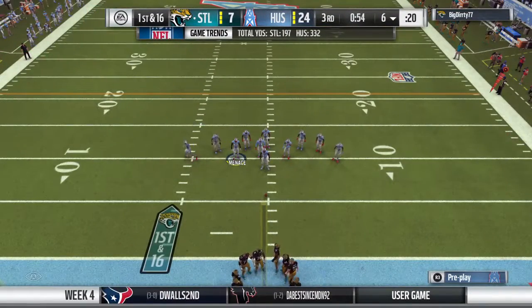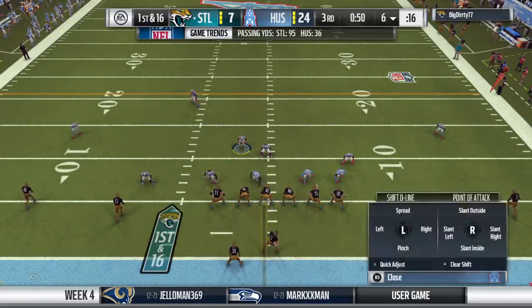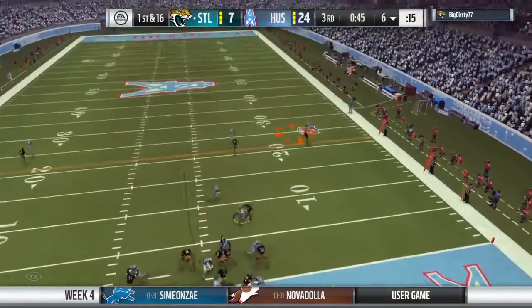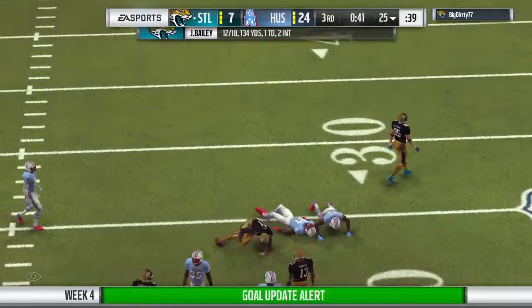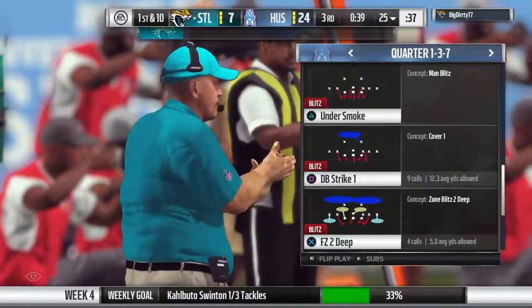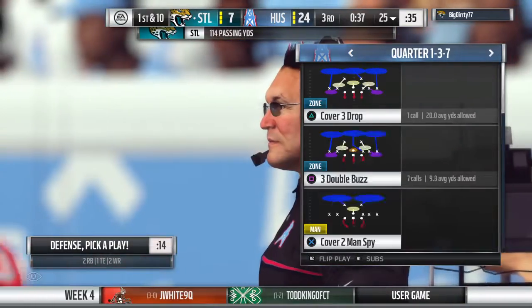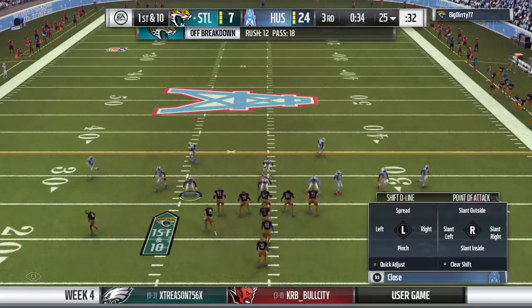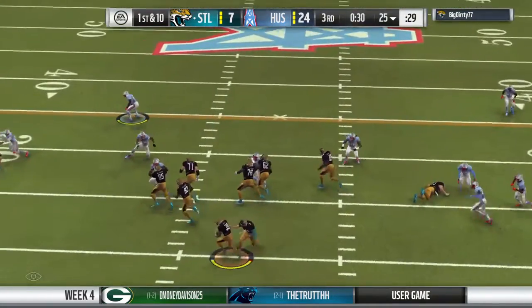Final minute now of the third quarter. Now a shotgun snap as they'll look to throw. Going right side here, and that's complete. And brought down, but not before they're able to get it up to the 25. And a nice pitch and catch to pick up the reception against man coverage. Both of them read how much yardage they needed, figured what they had to do, and were able to beat the man coverage for the completion.